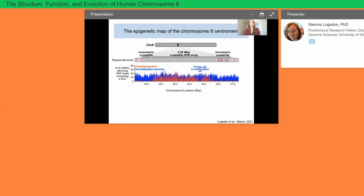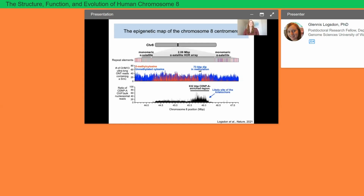We immediately thought to ourselves, perhaps this is the location of the epigenetic centromere or the site of the kinetochore. So in order to test this, we performed CENP-A ChIP-seq on the entire CHM13 genome, and then mapped the reads to the location. And we found that the CENP-A actually encompasses the 73 kb dip and spans about 632 kilobase pairs of sequence. Because of this, we think this is the likely site of the kinetochore, and it's the first time this has ever been shown, that you can actually identify the site on linear sequence in the centromere.